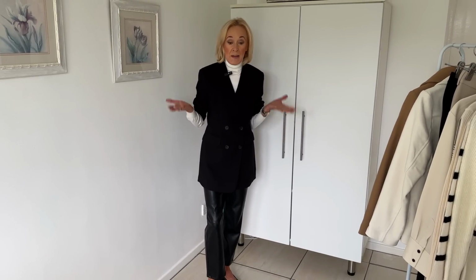So for reference, I'm 5'4.5". I typically wear a size 8. Some things I do size down to a size 6 if they are oversized. So let's get started and let's have a look at that jacket.